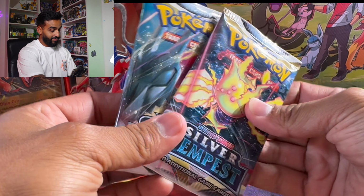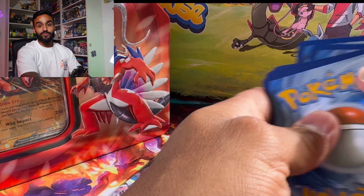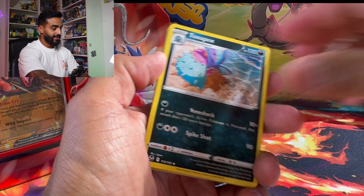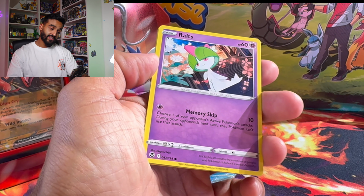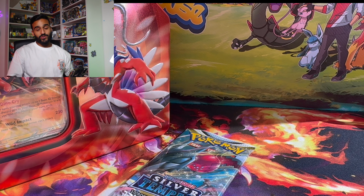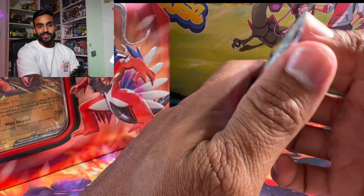All right, we have our Silver Tempest next. So I'm actually curious, guys, let me know down below what your favorite Scarlet and Violet era set has been so far. I'm pretty sure I'm gonna get a lot of 151. So maybe after 151, what's your next favorite set? I don't know. I do like, not Obsidian Flames, what's this one called? Temporal Forces, I thought was pretty cool. I do like all those futuristic Pokemon. But Twilight Masquerade, you know, it's got some pretty cool cards in here. I mean, they already have all these crazy artworks in every single set now.